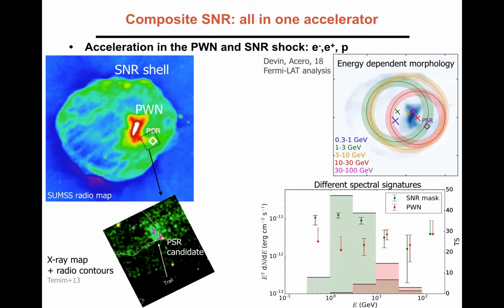With Justine Devin, we carried out this kind of study with the Fermi-LAT in order to try to see what was the gamma ray emission nature from this object, whether it was coming from the shell or the P-win or both. And you can see here a nice example. So in faint blue behind, what you see is the supernova remnant, the same radio map that is here. And all those circles here are the centroid of the gamma ray emission in different energy bands. And you can see that if you look at the cross as a function of energy, the position, the centroid shifts towards the P-win, more or less.